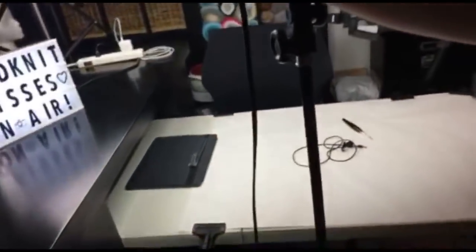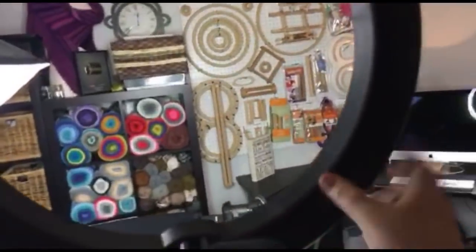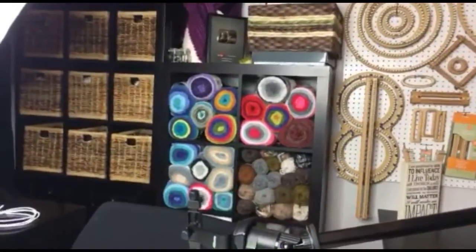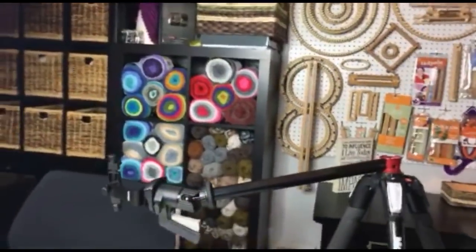So that is my studio. I'm trying to think of what else I haven't shown you. If you have questions, let me know. Again, this is what it looks like when I'm filming. Actually, this little ring light kind of focuses down and you can see. So if you wondered how I film, what it looks like, this is it. And then I'm sitting here and you see me there. And that's where all the magic happens.